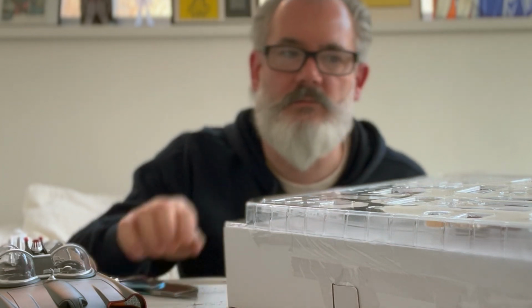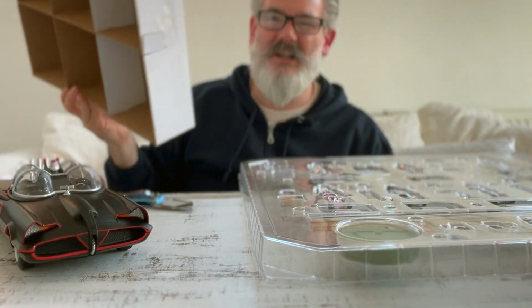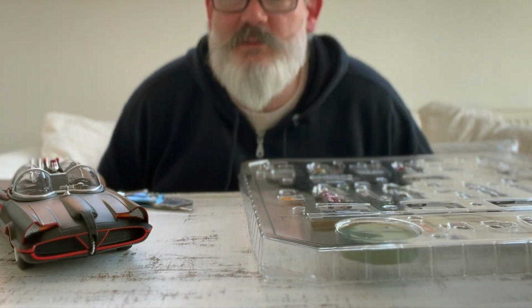Oh, done, there we go. That's a lot of wasted empty space in the box, really, when you've unpacked everything. We could have had a little bit of better Batcave in there. The box really doesn't need to be as massive as it is.